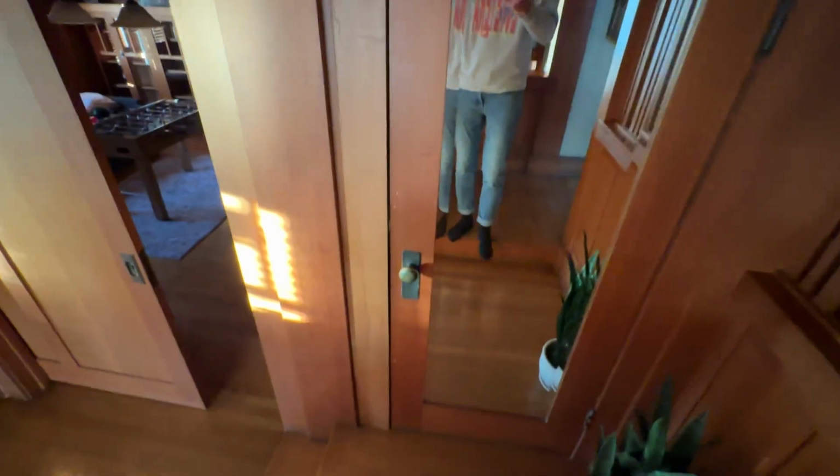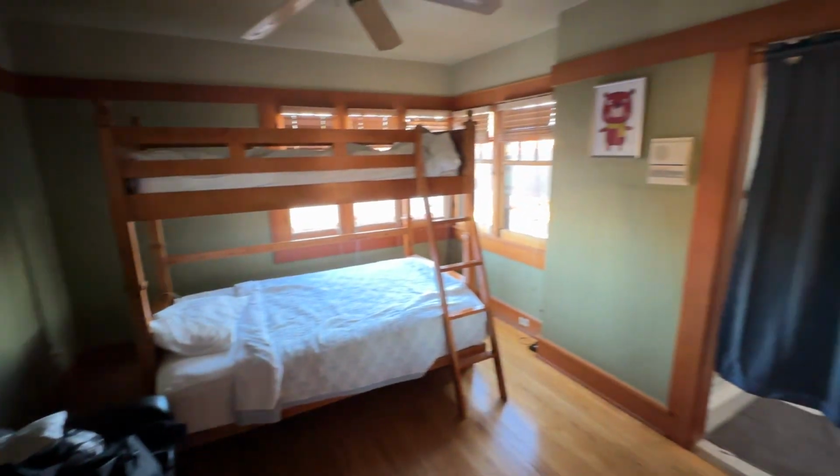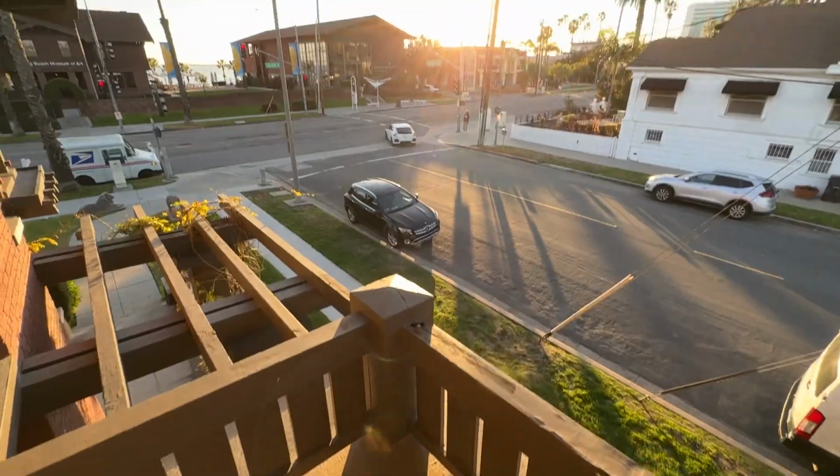Spooky basement. This door doesn't go anywhere. Me and my coworker Jamie's room. Patio. Nice. Knee-high railings. This house is on the market right now for $2.9 million.